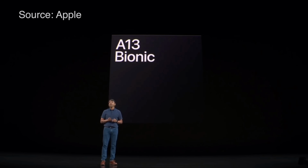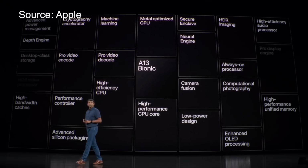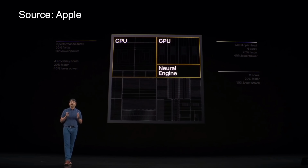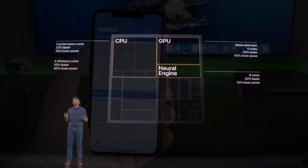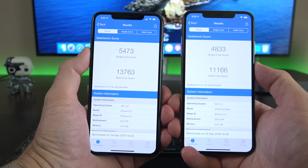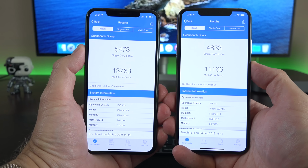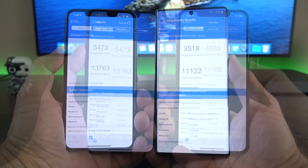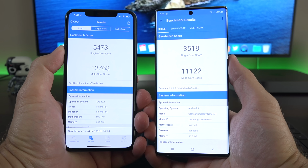This year's new chip is called the A13 Bionic CPU. This is a second generation 7nm chip which really focuses on energy efficiency. So we're seeing about a 20% improvement in terms of CPU and GPU performance, but a 30% to 40% improvement in terms of energy efficiency. Although that's not a significant difference, it maintains a significant lead over its next rivals.